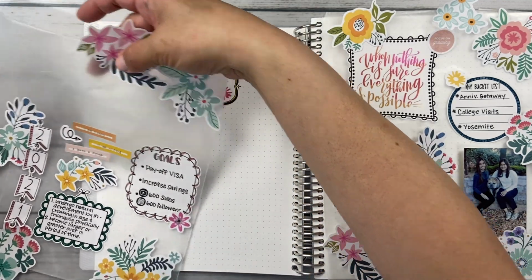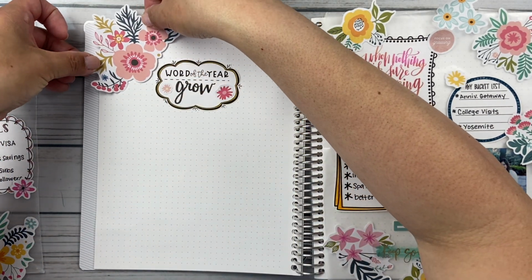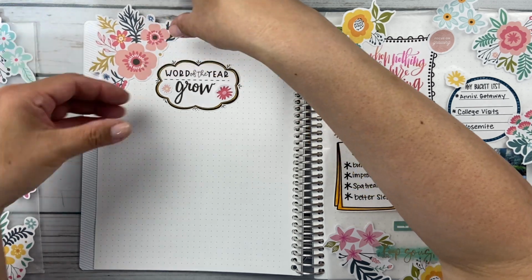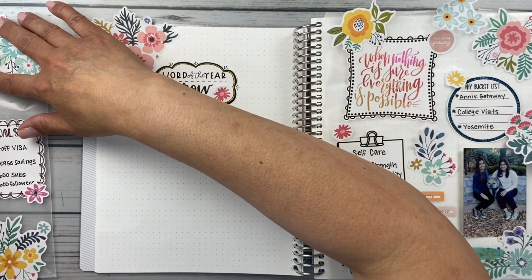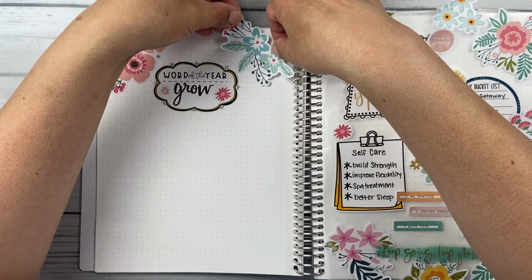Now, when the Happy Planners do this, it's a lot easier for them because their pages come out of their book. They can easily pull their pages out, lift their page up and cut it. So I'm going to have to trim that off at some point, which I will do, but let me just get these down here.